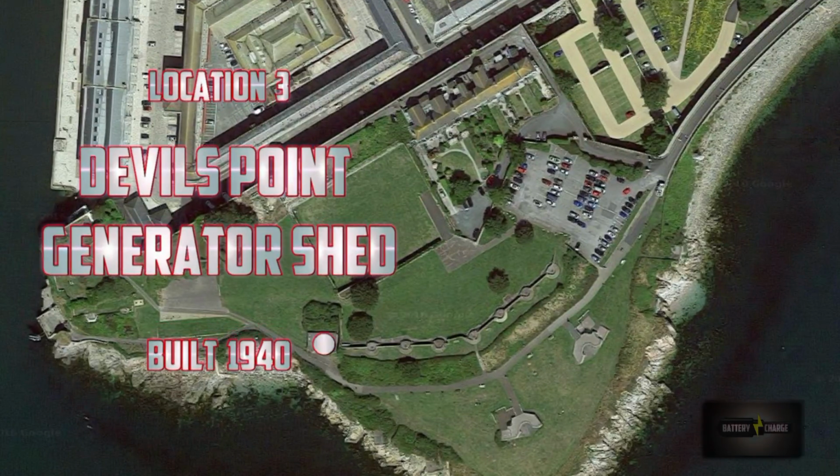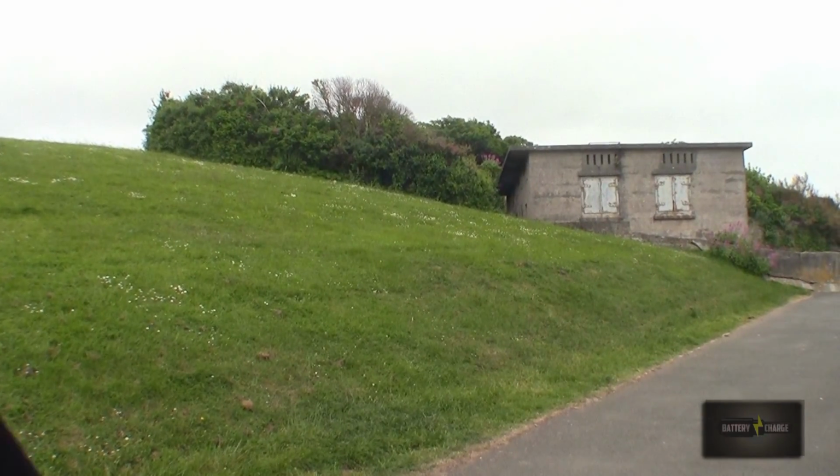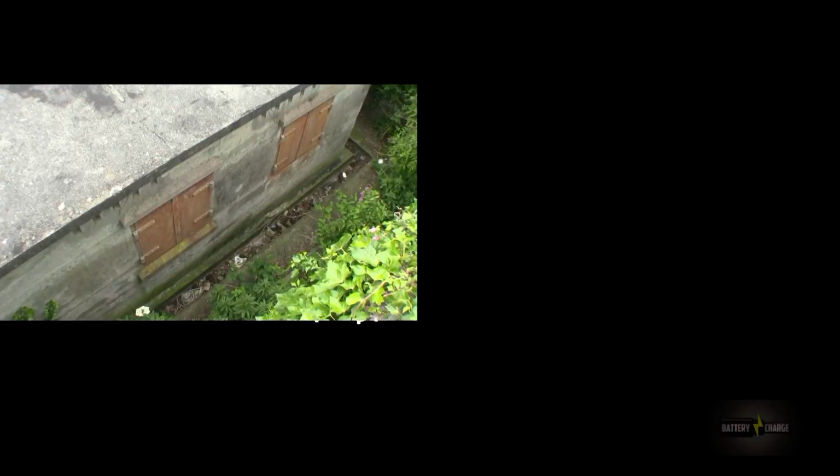Pressing on, we arrive at location number 3. This building is what remains of a World War II generator shed. Similar in design to what we visited on episode 3, this would have contained a dynamo to generate electrical power.